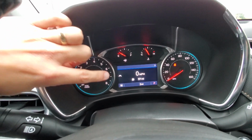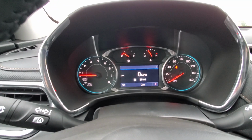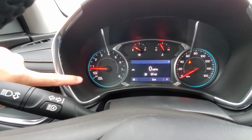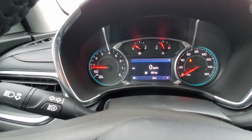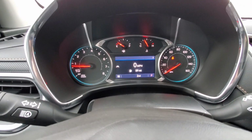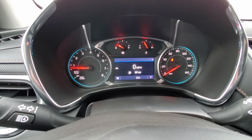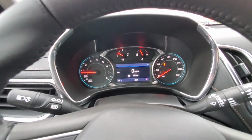This 4.2-inch color driver information center is standard on the LT and higher. I do want to point out this does have the auto stop on it. It does not have an override on that as of 2020. They'll hopefully have that for next year, but whether you have the 1.5 liter or the 2 liter turbo engine, you do have that on there.